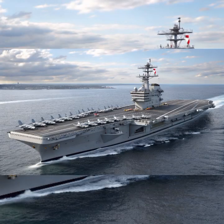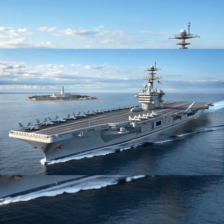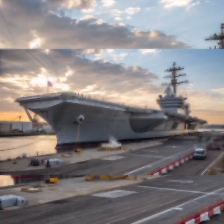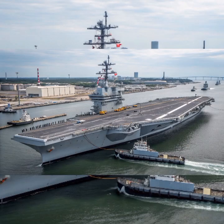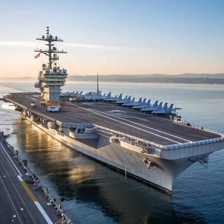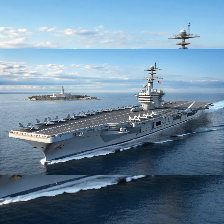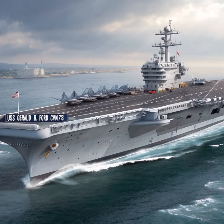These defenses are integrated with advanced sensors to ensure rapid detection and engagement of incoming threats. The Ford's design also anticipates future threats, with modular systems that can be upgraded throughout its decades of service. This future-proofing ensures that the ship can incorporate new weapons, sensors, and unmanned systems as they are developed. The large electrical power reserves, advanced command and control systems, and spacious internal layout all support this adaptability.